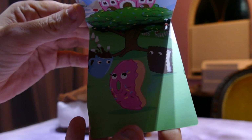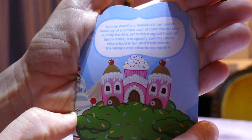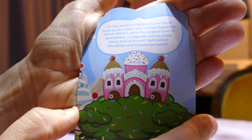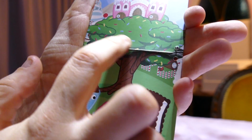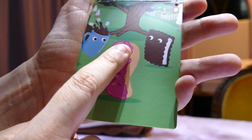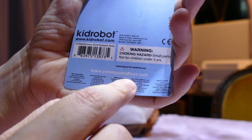All right, so let's have a look at the tag now, Yummy World. As I said, I've seen lots of their stuff before. I found them actually by searching Tokidoki stuff one day on eBay. I was just like, oh my goodness, this is so cute. So let's have a look at this tag here. It says, Yummy World is a delicious, fun world made up of a unique cast of food characters. Yummy World is set in the magical town of Sprinkle Tree, a magical, yummy place where food is fun and fresh baked friendships and adventures meet. So there is an ice cream cone castle here. There are sprinkles on a tree. Okay, Sprinkle Tree. Here's my little dude. Here's my s'mores and he's so happy. And look at this donut walking around and that cup of coffee. So like I said, they're made by Kidrobot. Cute. And if you want to check out more of their stuff, yummyworldtoys.com.